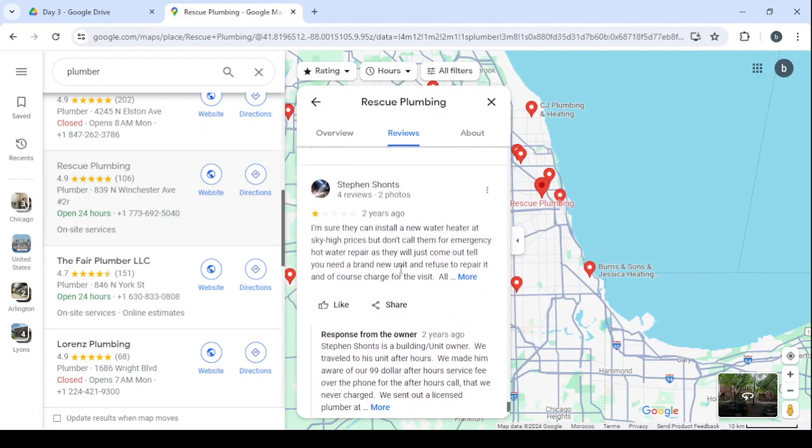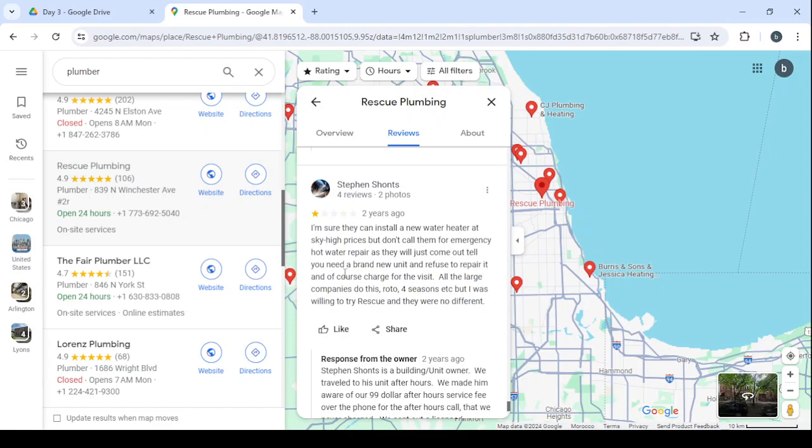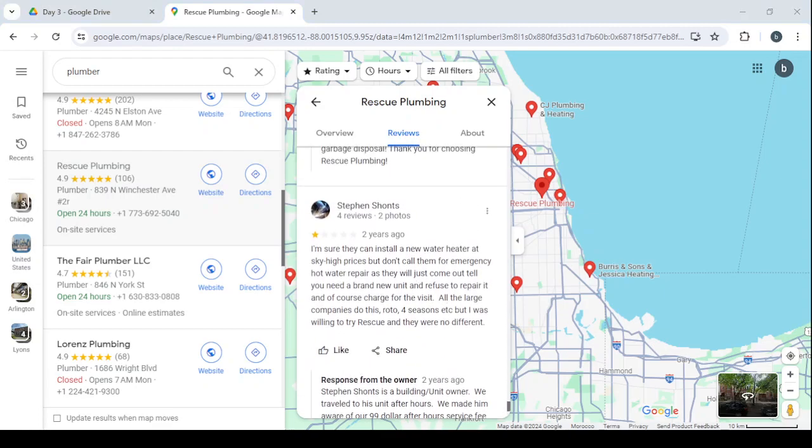So here we have a bad review: "I'm sure they can install a new water heater at sky high prices, but don't call them for emergency hot water repair, as they will just come out till you need a brand new unit and refuse to repair it, and of course charge for the visit. All the large companies do this, Roto-Rooter, etc., but I was willing to try Rescue and they were no different." So this is a bad review that the owners would like to remove from their Google Maps profile. You can just take a screenshot and include it in your email, or you can call them directly at their number and ask if they would like to purchase your service, which is removing the bad reviews from their Google Maps profile.